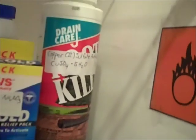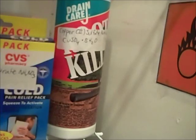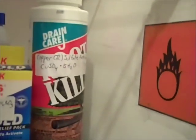Here is Drain Care Root Killer, copper(II) sulfate pentahydrate. This is sold in a 2-pound size. I had to pay around $15 for this, so it's kind of expensive. But you can get it at Lowe's in the plumbing section to kill roots when it's flushed down the toilet. And this stuff is very useful for a variety of experiments such as electrolysis and study of hydrates.